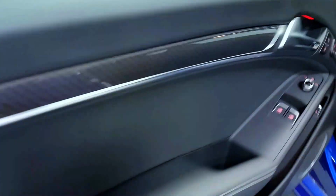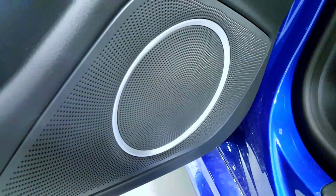This one's got the Recaro style seats, high bolsters, adjustable everything. Carbon fiber on the inside also. You can see the carbon fiber on the center console. Three-spoke steering wheel with the flat bottom, paddle shifters. Carbon fiber on the doors. B&O sound system.